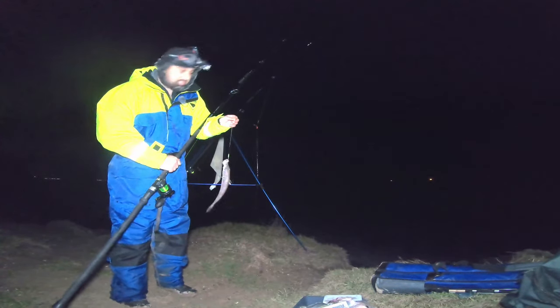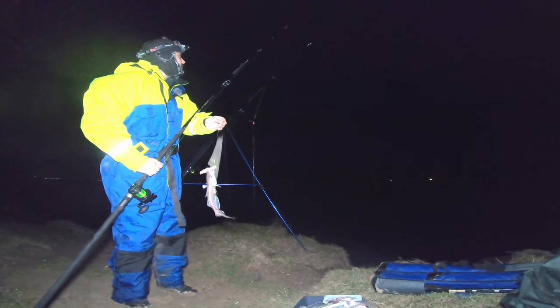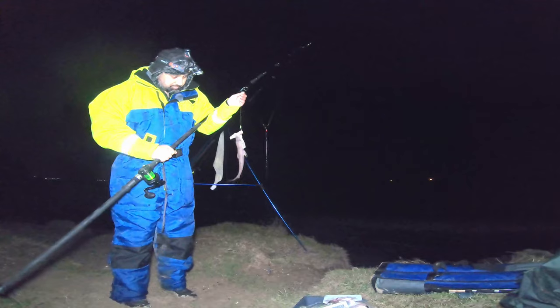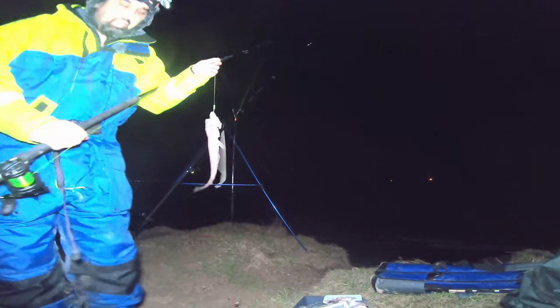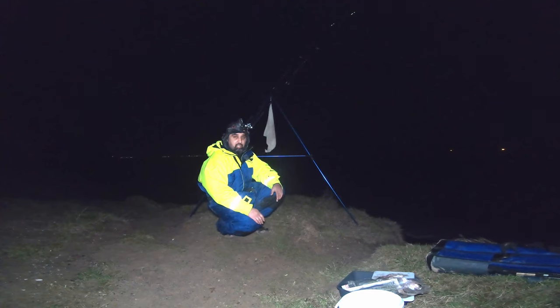I think the high tide is just past now. I think they're just coming back on now because I'm getting bites on the other rod as well. But yeah, I'm gonna get this unhooked, released, and cast back out again. I'm gonna fish about an hour into tide. So it's about an hour after high tide.